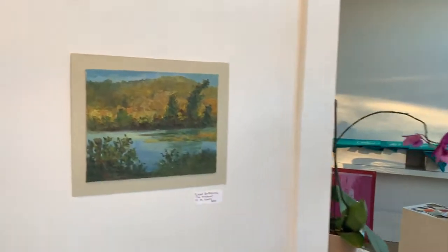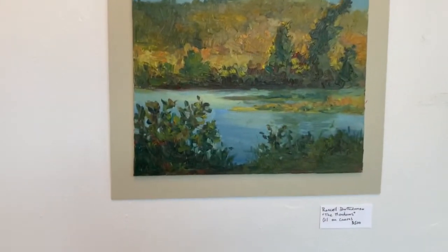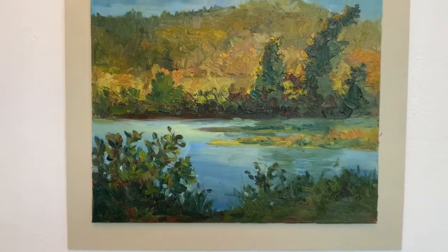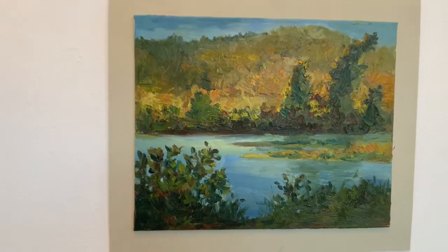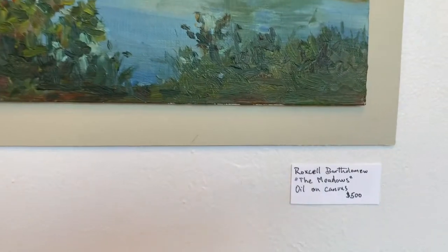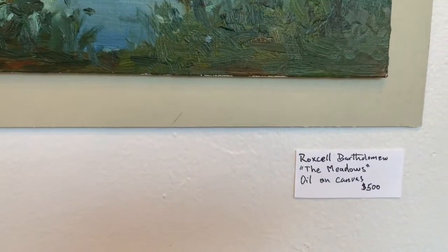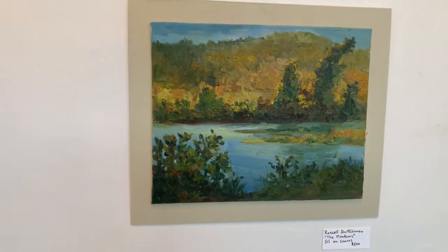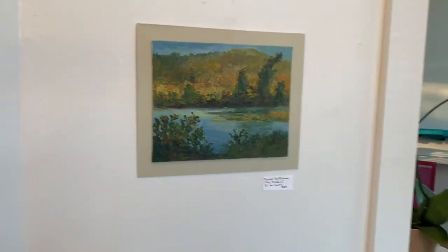I guess we could pop in and check out this one. This is a plein air painting I did with Lauren and a couple other people. It's a view from the meadows. We're out there one summer just hanging out painting together. Was that right on Route 30? This was the trail that you get next to the marina. Out there, we're just standing there at the boat dock. Yeah, just hanging out painting.